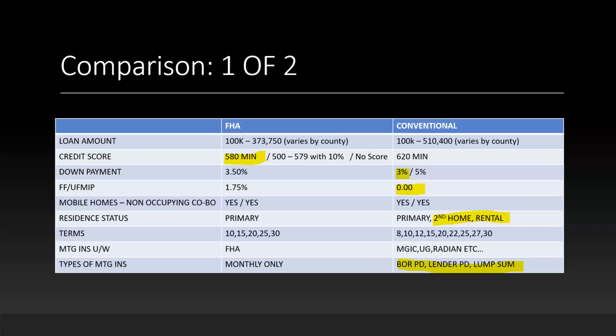The next one over, lender paid, is where they jack up the interest rate on the deal, and there's no specific mortgage insurance on it. So the lender is going to pay it, and the way they do it is they increase the interest rate. So if the going interest rate on a particular client is, let's say, 4%, and they want to go with lender paid mortgage insurance, maybe the rate goes up to 4.375. So that cost is embedded into the deal.